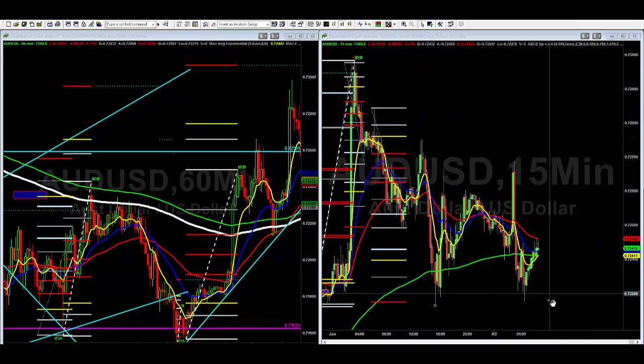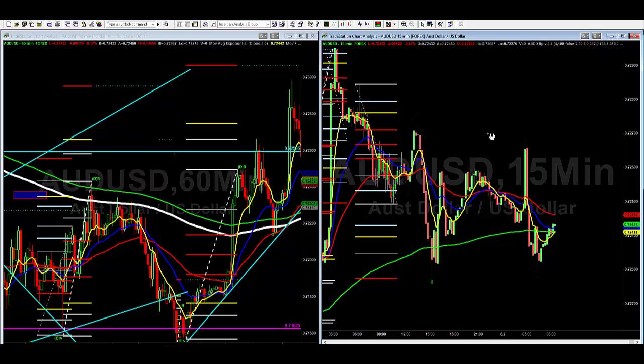Now I think that this sell-off was only because of the poor data overnight, so you could argue that it's going to make a higher low here and then go through the highs, and then I'll be looking to buy the Aussie. I think that's probably the easier move.